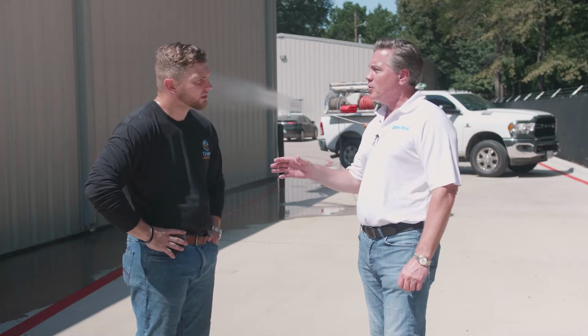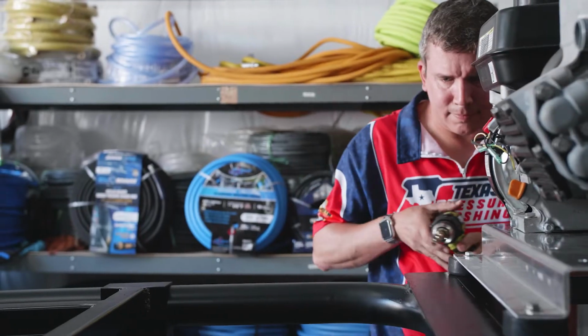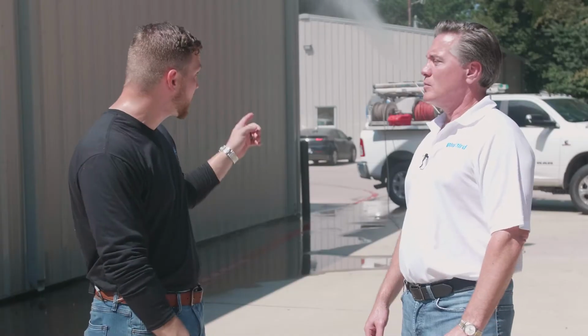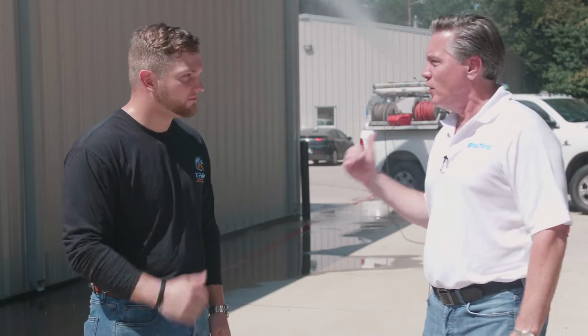When you buy your equipment, who do you buy from? So we actually use Texas Pressure Washing Store in Porter, Texas. They offer all the specific products that we would need to be able to achieve what we want to do, and they actually installed my entire rig in 12 hours. Oh, wow, that's great. Okay, can we go look at your rig now?